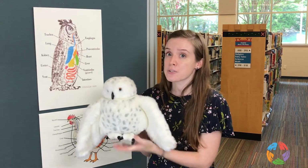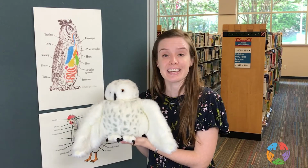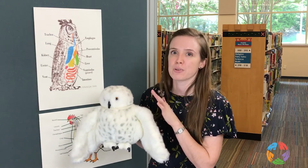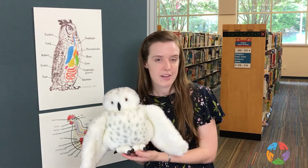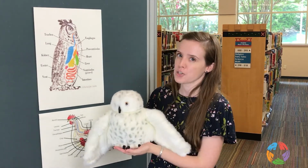That is because owls don't have peripheral vision. By turning their heads around like this, they can keep an eye on their surroundings and watch out for danger without ever moving their bodies. Owls also have fantastic hearing. They're able to hear their prey under things like leaves, dirt, and even snow.